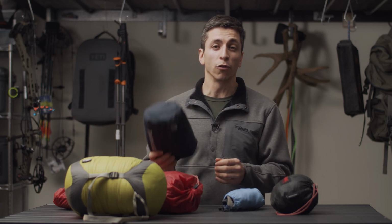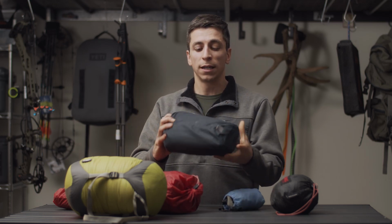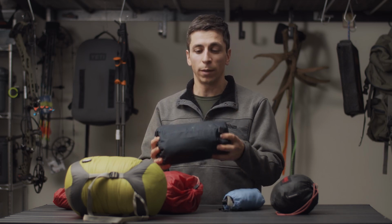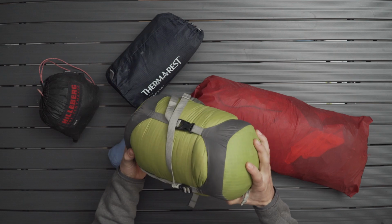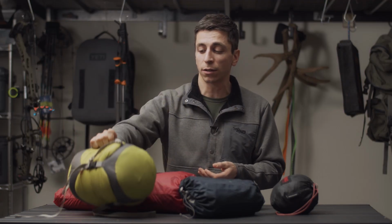And I think a lot of people overlook the value of a sleeping pad when contributing to the warmth of their overall sleep system. So this one from Thermarest is really, really good. And I bring that all year long because I think it gives that element of warmth that I'm looking for. I have a kind of a quiver of sleeping bags. This one is from Mountain Equipment. I've been trying out one from Sitka this year as well.